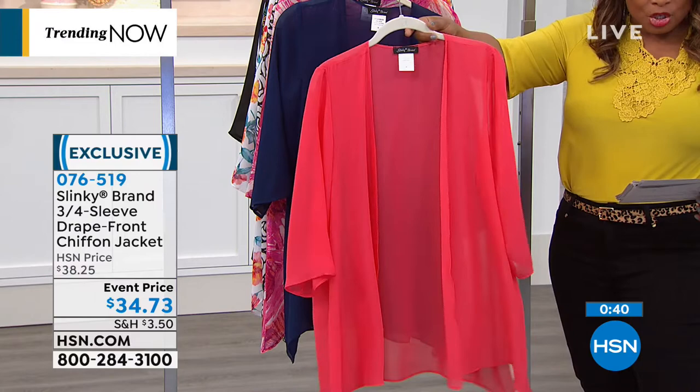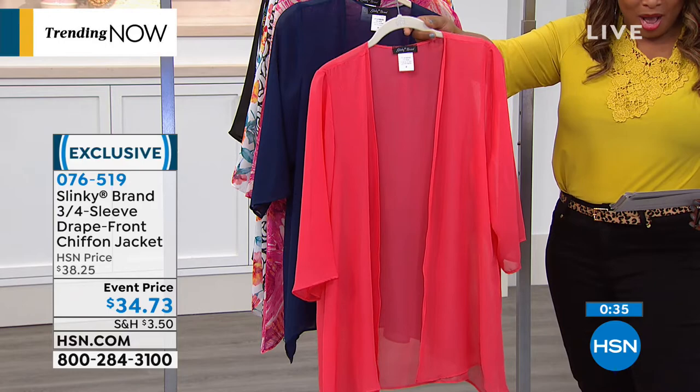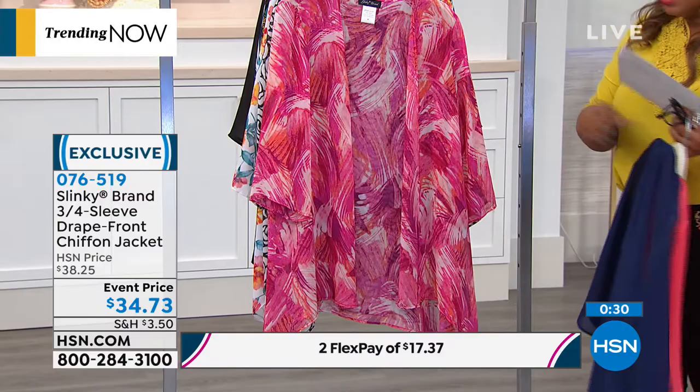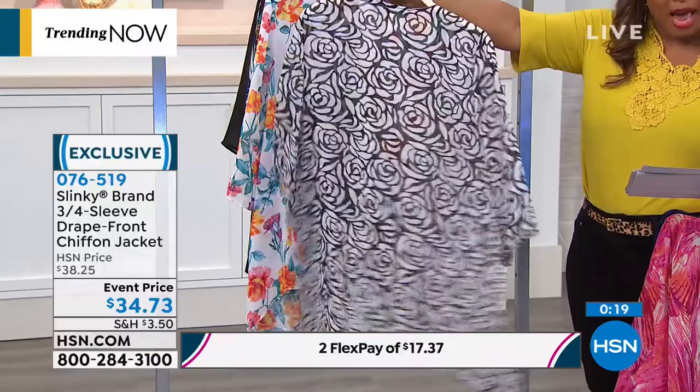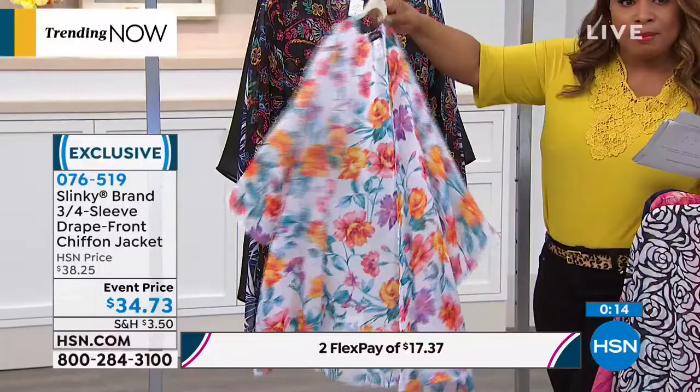This color, I'm going to call it coral because I think my cards are all wrong. So coral, we've got a beautiful blue, which is a rich navy. Then we've got some multiple colors. This one is going to be our fuchsia multi. This is going to be our white flower. If you want the black and white, white flower. This one that has a little bit of yellow, coral and blue, floral multi.